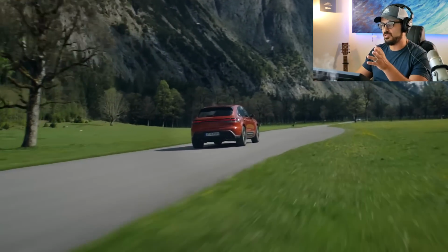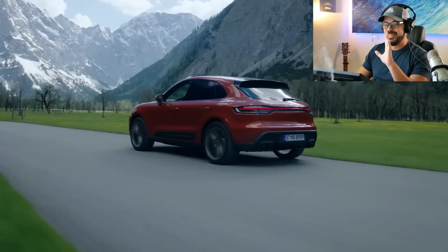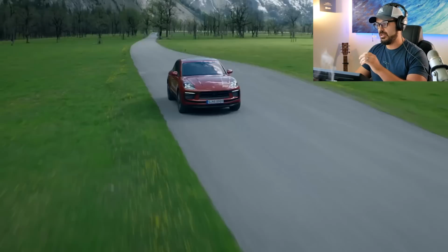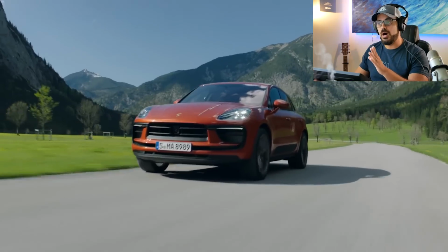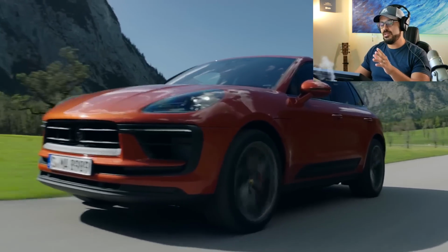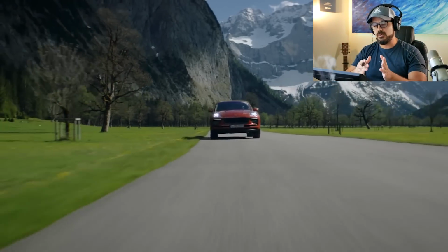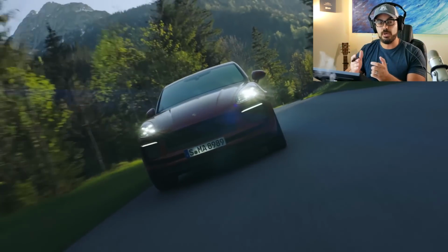So the base Macan starts at $56,250. The S will cost you $66,750, and the GTS comes in at $81,250. And the 2022 GTS here is actually $4,700 cheaper than the 2021 Porsche Macan Turbo.